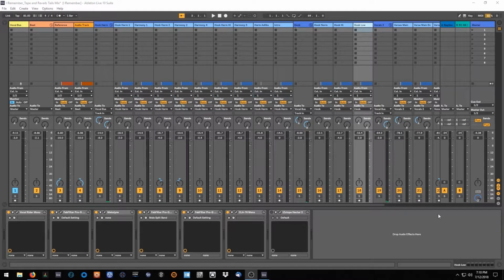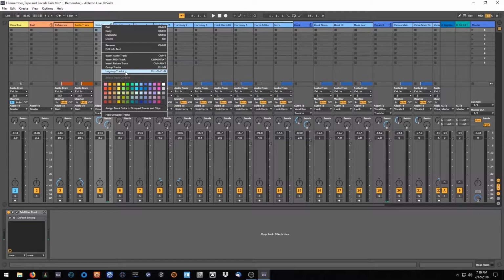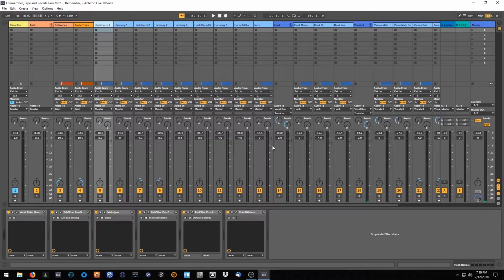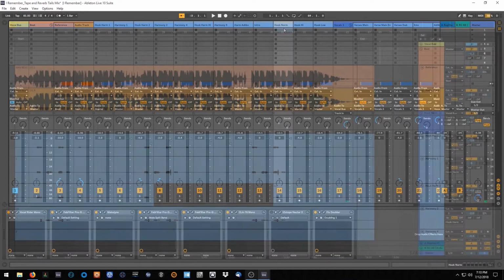When organizing your tracks, remember to ungroup or remove bus tracks. We want each individual instrument and/or vocal track, not their sum track. If it's necessary to export bus tracks, be sure to name them accordingly, i.e. lead guitar bus or group drums.